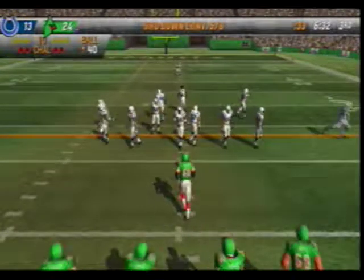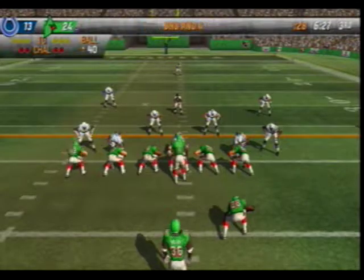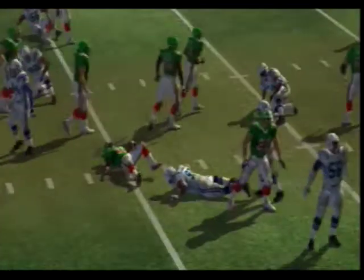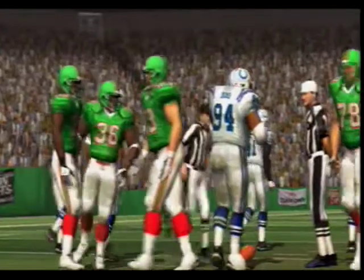They convert on this third down. They have to get it to the 37. Play hard and fast, baby. They've done very well on third down to this point. Grandma is there for the tackle at the 36. Everything they do works on third down.